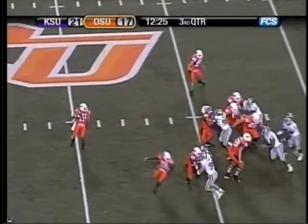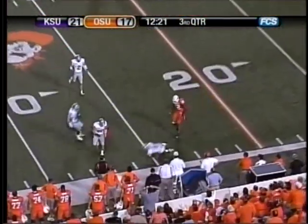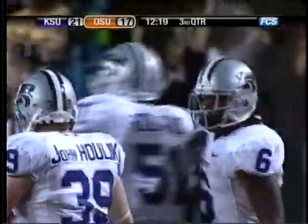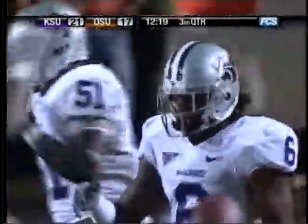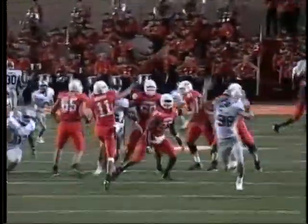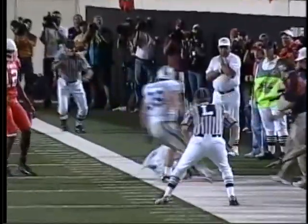1st and 10, Oklahoma State from the Kansas State 37. Robinson fakes a handoff, drops back to pass. Looking, throws it down the field right side, and the pass is tipped. And is it intercepted? It is intercepted by Kansas State at the 25-yard line. Byron Garvin intercepted the ball. Savage leaped up high to try to catch it. It went off his hands and was intercepted by Garvin. A diving interception. We see the replay on the big screen here.